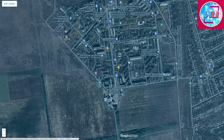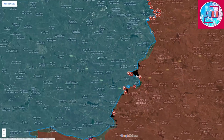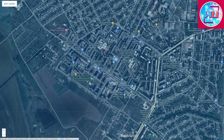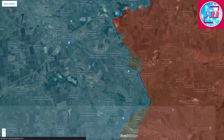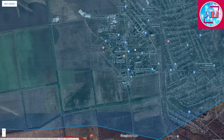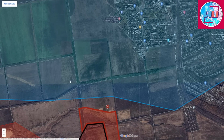And this southern residential area of Avdiivka is actually the most fortified position, as it is similar to the residential area here to the west of Bakhmut, where essentially there's a lot of high-rise buildings, which makes it able to have a good overview over the field to the south of it. The Ukrainian forces defending this part of the city are able to get a good overview over this whole area here to the south of the city, allowing them to attack from these positions.